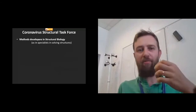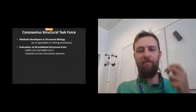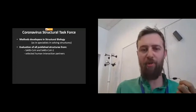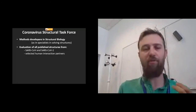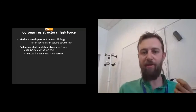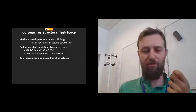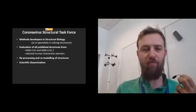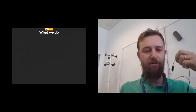Here comes the task force. We are a group of method developers in structural biology. What we started from the beginning was to evaluate all the published structures from both SARS-CoV and SARS-CoV-2. We started with all the SARS-CoV structures from the first SARS epidemic because we thought that would be a good target for first computational studies. We also checked selected human interaction partner proteins. We perform reprocessing of the data when possible, thanks to efforts like the one presented before, and remodel structures when we found that bad problems were possible inside the published coordinates, and we did scientific dissemination and public outreach.